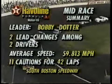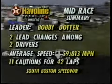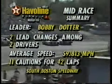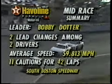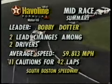There's just been 2 lead changes among 2 drivers so far in this race. The average speed, a very pokey turtle-like 59.813 miles per hour. 11 caution flags for 42 laps. And again, our current leader from Chicago, Illinois, Bobby Dotter, a very good young driver looking to score his first victory this afternoon here in Virginia.